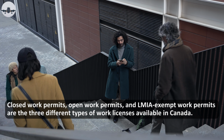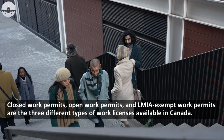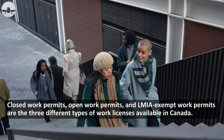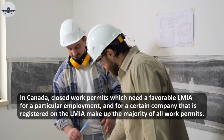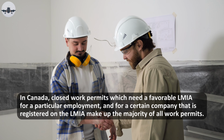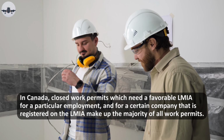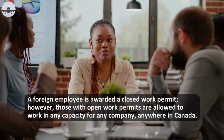Closed work permits, open work permits, and LMIA exempt work permits are the three different types of work licenses available in Canada. In Canada, closed work permits, which need a favourable LMIA for a particular employment and for a certain company that is registered on the LMIA, make up the majority of all work permits. A foreign employee is awarded a closed work permit.